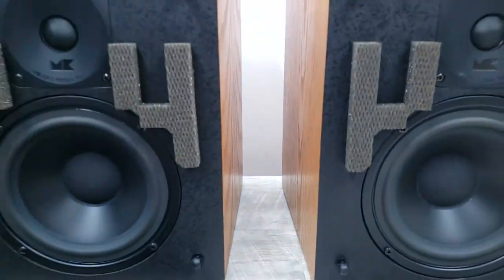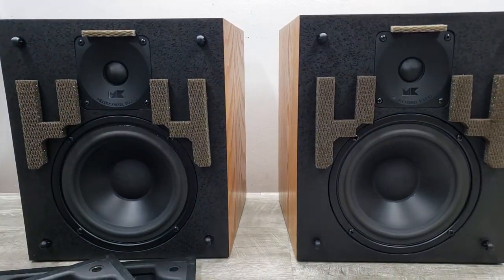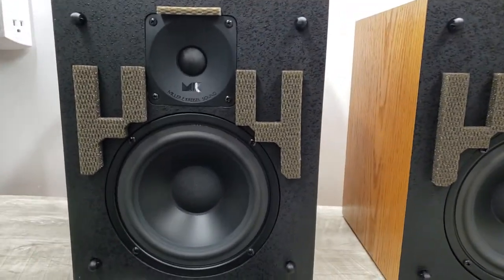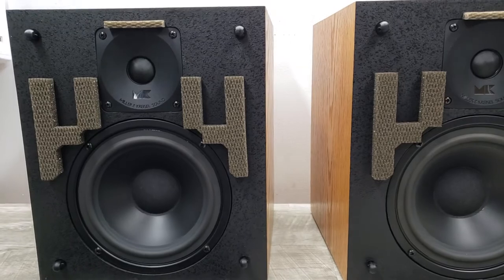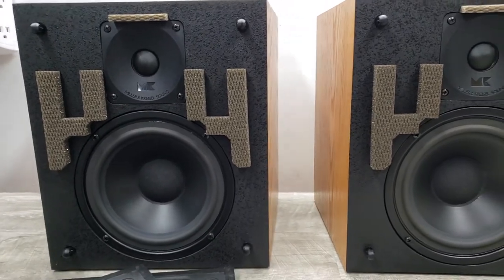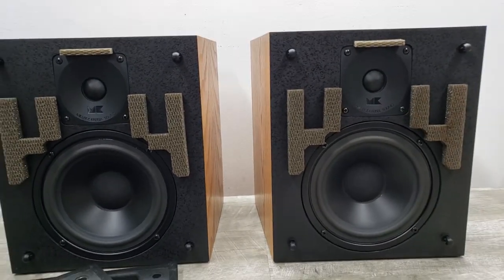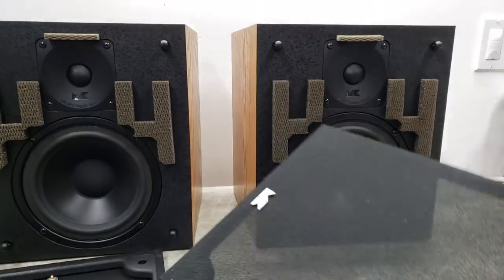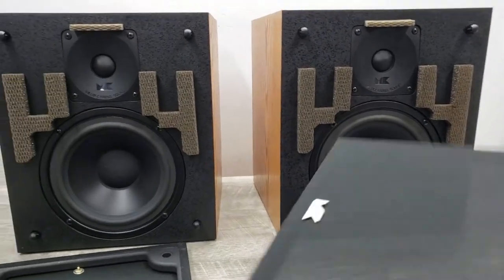Just to show you that this unit is working nicely. It's got really nice mid-bass attack. You know, it's an MK, very beautiful sounding speakers. So that's pretty much it. Again, I'm gonna show you that.